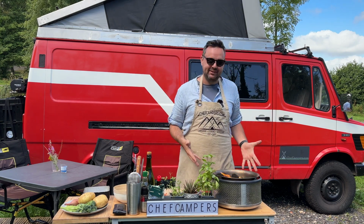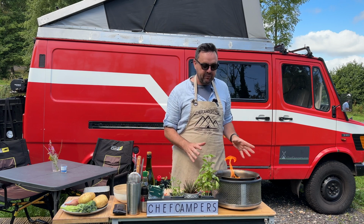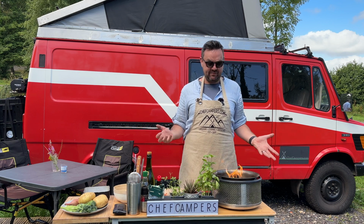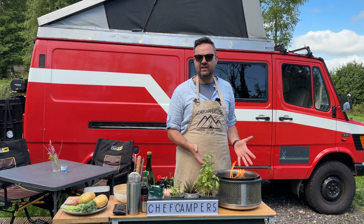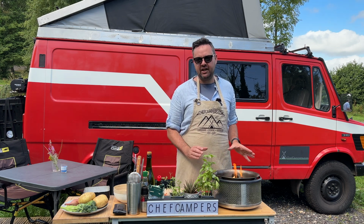That's right, the cob is back to ChefCampers. I'm so excited about using this because I have been using the cob for over 10 years, and when I went traveling full time in the van, and we still live in a van, the cob always had a place on my van. I didn't have much storage space, but I always made room for one of these, and that's because I think they are the greatest offset cooker that you can buy.